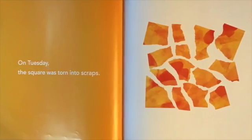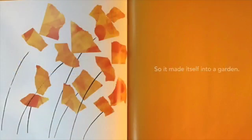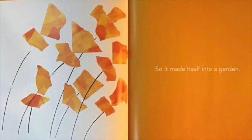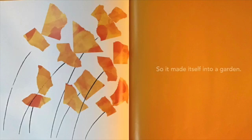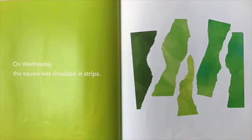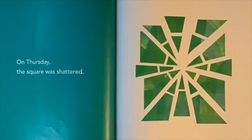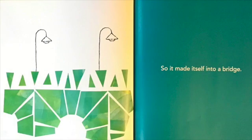On Tuesday, the square was torn into scraps. So it made itself into a garden. On Wednesday, the square was shredded in strips. So it made itself into a park. On Thursday, the square was shattered. So it made itself into a bridge.